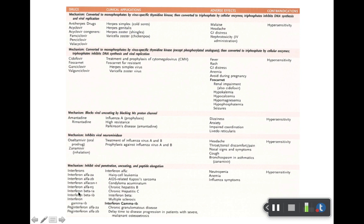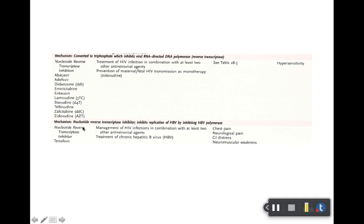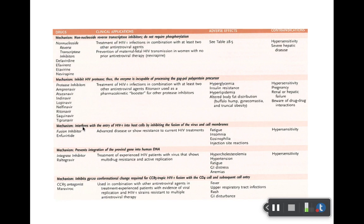But anyway, please squint at these and pay attention to these. Look at these, and like I said, with interferons, don't stress too much about it. Same thing with the HIV drugs, just know how they're categorized.